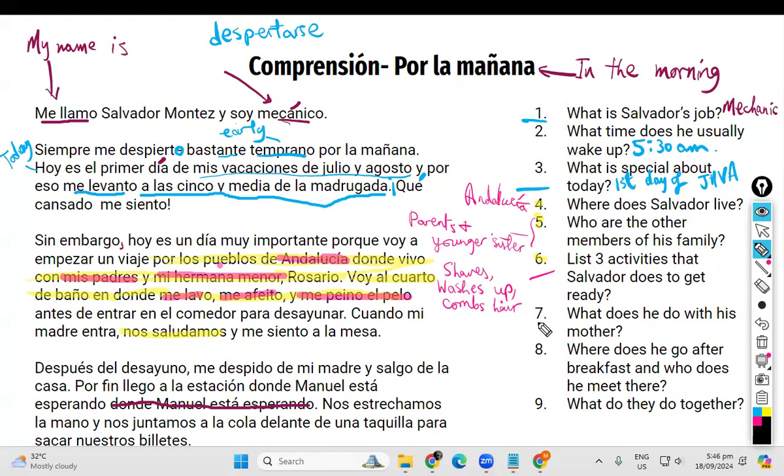Guys, if ever you have a comprehension to do and you're not sure about the answer, just make a logical guess, right? You see this mother for the first time in the morning, he's probably going to greet her, right? So he greets her. Okay. All right, where does he go after breakfast and who does he meet there? That is the last paragraph. So after breakfast, he says goodbye to his mother and he leaves the house.